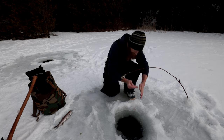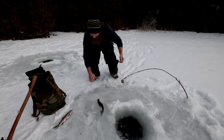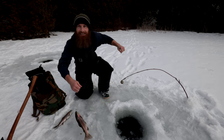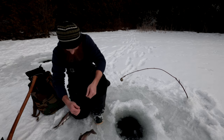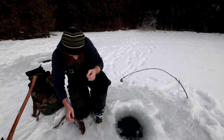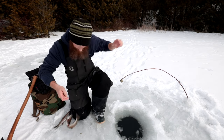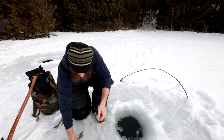Get fishing, see how many more we can catch. Oh, there we go, that's a better fish. There we go, yes. Yes, we got a nice fish this time. He's a good third bigger. Whew, that was a rush. I'm pretty sure I saw him come in and swipe it. He came in like a madman.